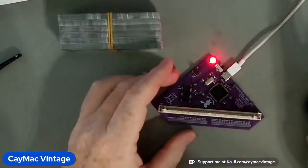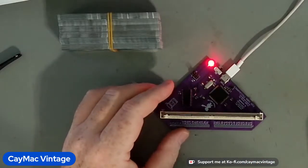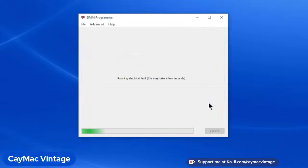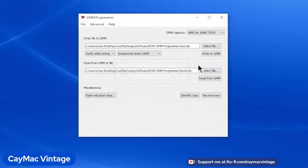But anyway, back to the ROM. Here we are. We have read this. Identified chips was working. Electrical test is working. There it is. I can go and program this to it, but it's going to take a while because it's a bit slower. This is an 8 megabyte chip, so it's going to take a while.